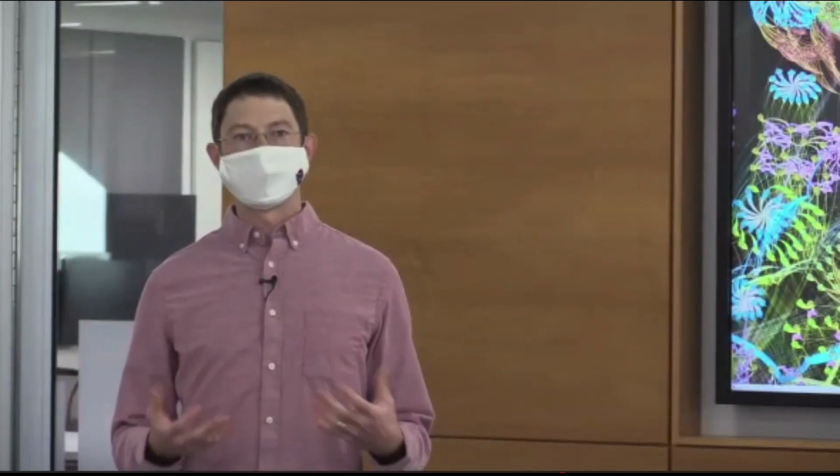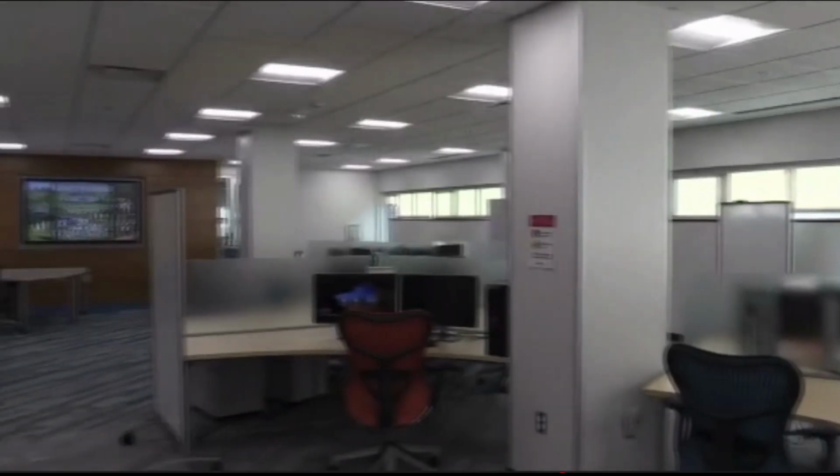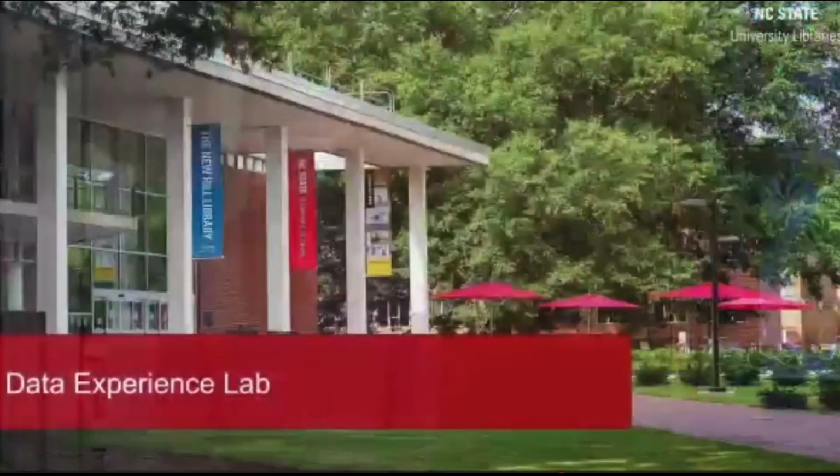I think one of the ways that this space is going to be really attractive for faculty is that it's not where they normally live. It's a neutral place where they can come and do interdisciplinary work with other researchers from around campus and meet face-to-face in a productive, collaborative, inclusive, welcoming space.